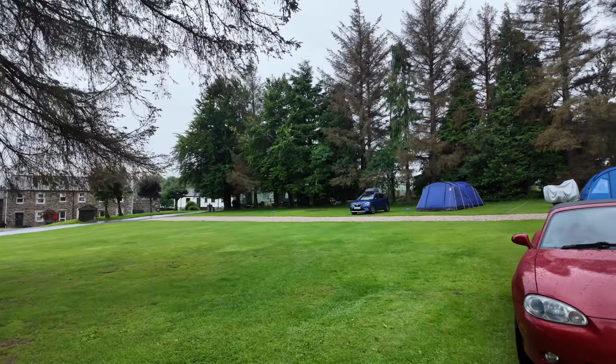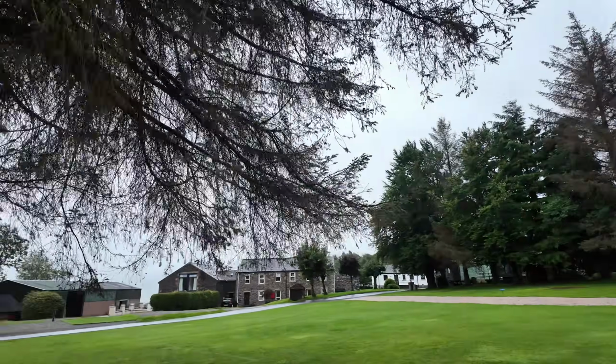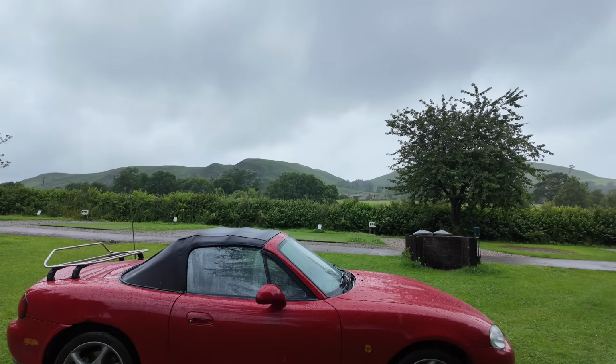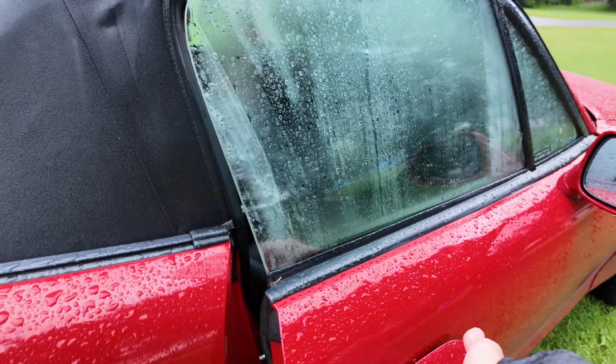Well, there we have it. That is the tent all packed away. That was a good wee camping spot that. I like this campsite as well. But it was obviously rather damp, so we're going to hop in the car now and head to the first location of the day, which I think we're going to go to a waterfall that isn't too far away.